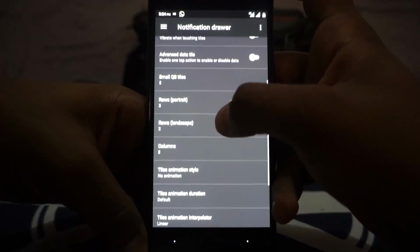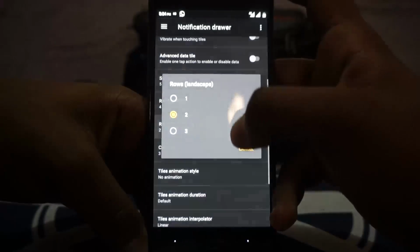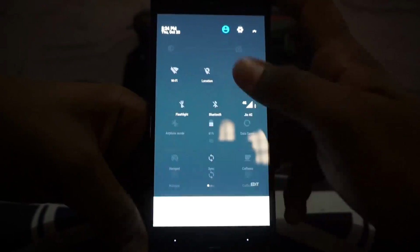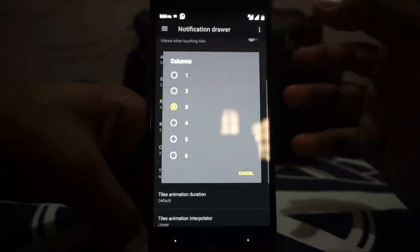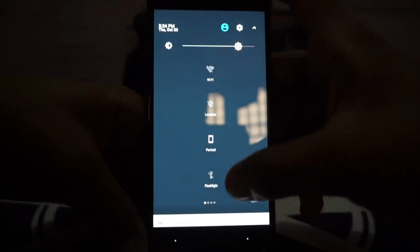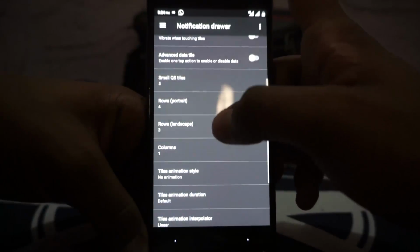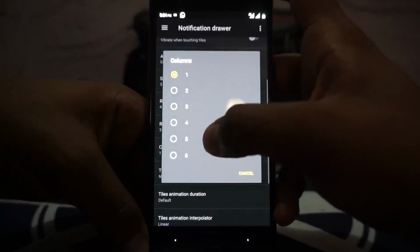Now it also has an option for rows and landscape rows, so that is amazing. I really like this option, and you can also customize the number of columns. You can just put one column and everything is in a line here. So yeah, you can pretty much do a lot of options here, and this is something which I really appreciate.